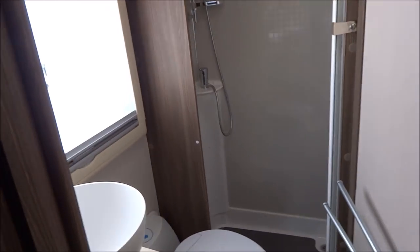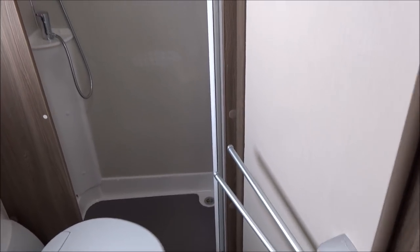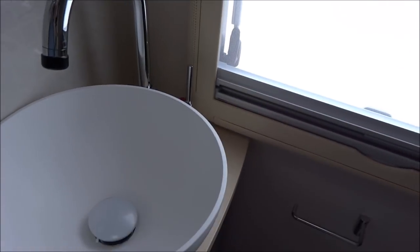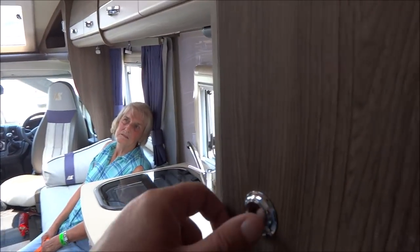Squeaky. Free squeaky door. Nice towel rail. Very nice shower. And basin. There's plenty of mirrors. Speaker. Hanging space. Plenty of hanging space. They're little touch lights, aren't they, Sue?